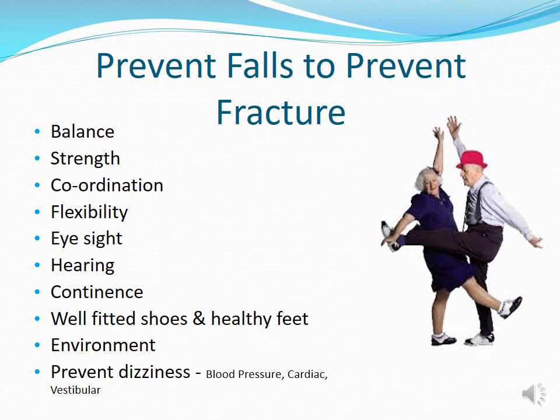Many falls occur at home because of trips and slips. You can reduce this risk by decluttering your home environment and getting rid of any trip hazards, for example, loose rugs or bathroom mats, loose carpet edges, wires and clutter on the floor.